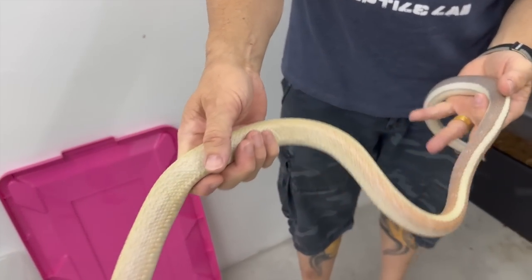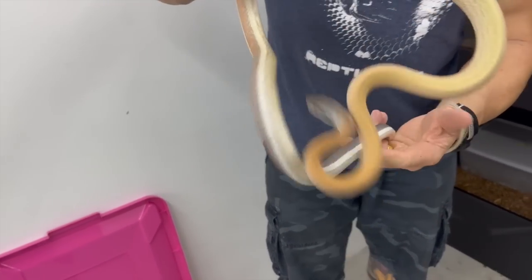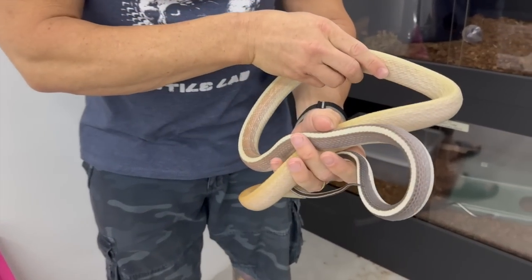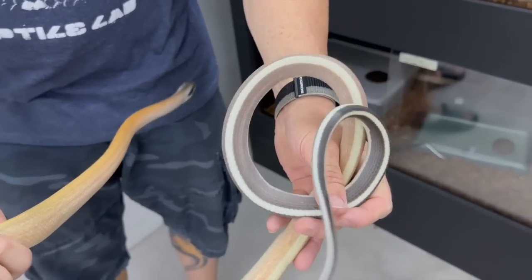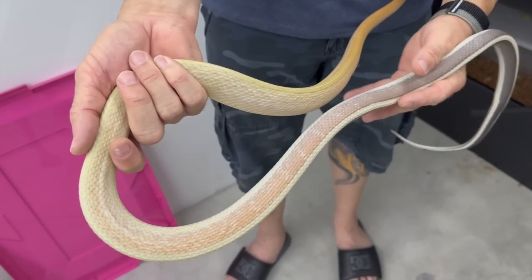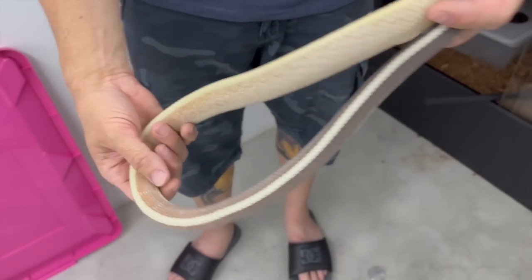And very similar, but also a little bit different. Has a little bit different color mid-body and a little less orange, but also quite nice.